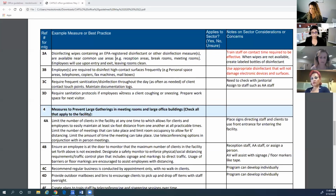Okay. There was a question about the documentation log, and I think that applies to maybe your larger offices, where you're going to want to make sure that it's being done. You're going to want to create some sort of log so that people are able to say, I disinfected this area. The other thing that we've done is we've looked at your janitorial contracts, and we've made sure that our janitorial services have changed how they're disinfecting our offices.